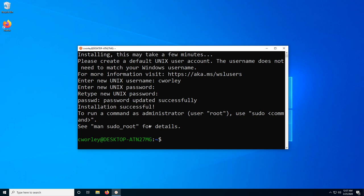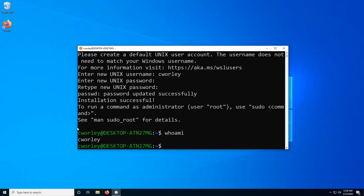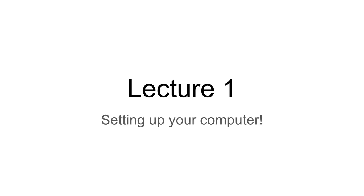And it'll drop you into this sort of looking window. And so once you're here, you can just type in all lowercase, no spaces, who am I? And it'll say the username you just entered. So if you get to that point, that means that everything has worked so far and you've successfully installed Ubuntu on your Windows machine. So I am going to shut down Windows here and then I'll bring up the Mac setup.